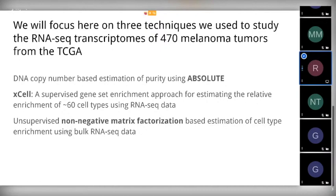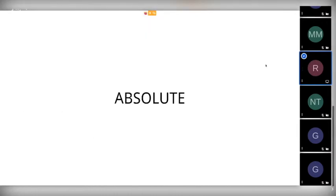The last technique I'll be talking about is the unsupervised use of non-negative matrix factorization to estimate relative cell type abundances in tumors using bulk RNA-seq data. So most of this presentation is focused on RNA-seq. So I'll begin with ABSOLUTE.